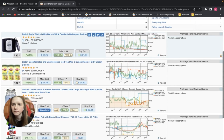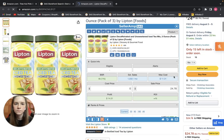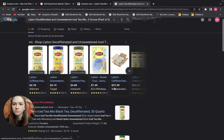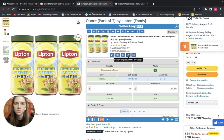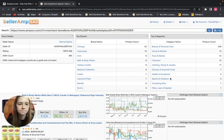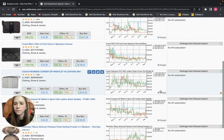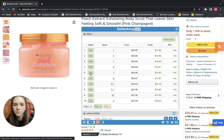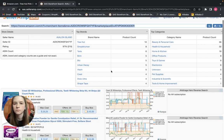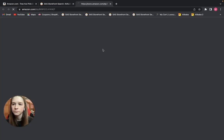Try Home and Kitchen, maybe. About $5. It's gonna be a little bit over, so that's not going to work. I looked at this. Some Coach stuff. Wouldn't look here. It's 4,000. This would be okay. Looks like they got a lot of Tree Hut stuff, so they're probably selling stuff from retailers. Bring this up.